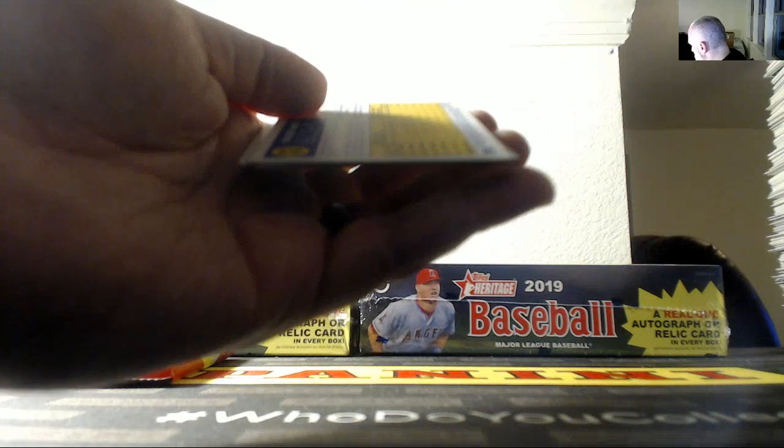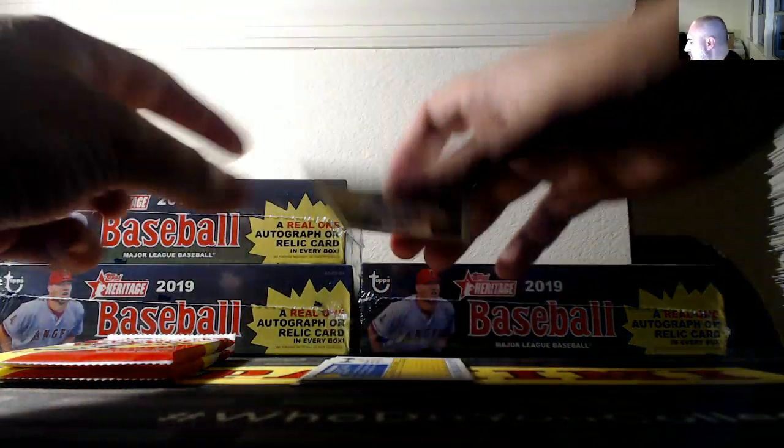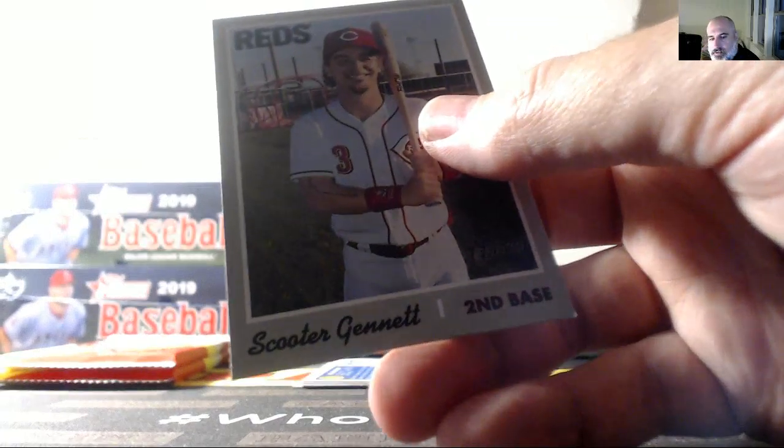And we got another Scooter Gennett. No, this is actually the... I thought someone was up with this one. This one's going to be the French text. And I could tell by that. So, come on. There we go. Scooter up front. Well, I'm not going to speak in French, but anyways. Scooter Gennett, French text, SP, variation.